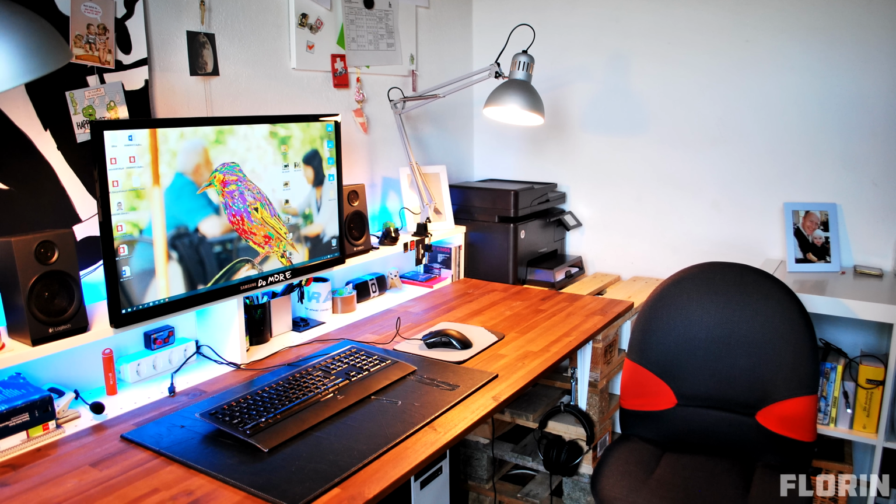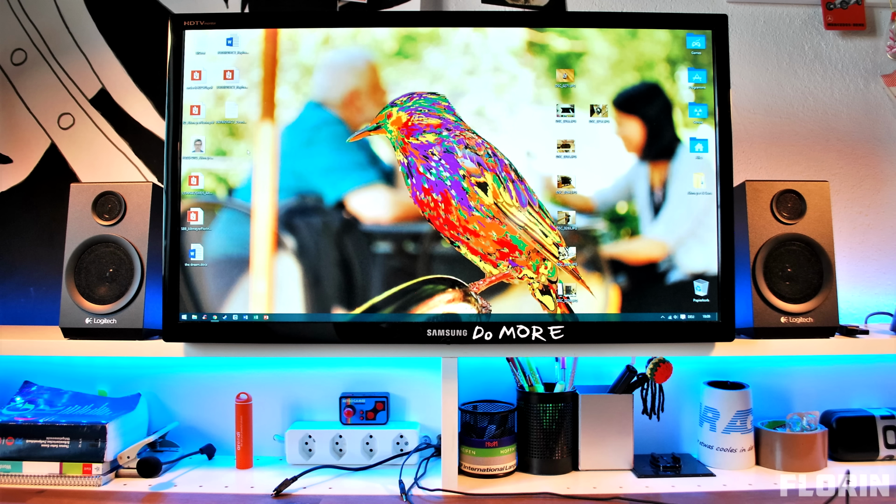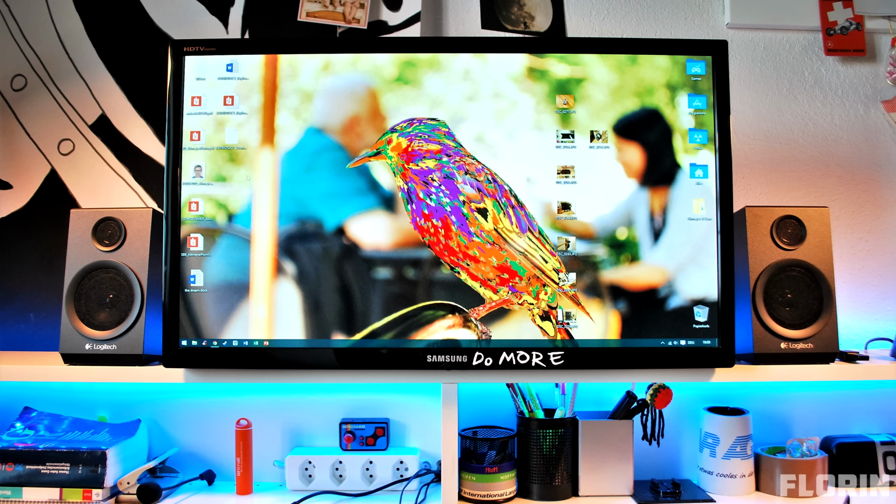Very clever. The custom work doesn't even stop there. It looks like he made his very own headphone hanger, speaker mount, and even controller stands. I'm impressed. On the desk we have a 28-inch Samsung TV that's used as a monitor, and below that we have the Logitech K740 keyboard and a Razer Mamba mouse.